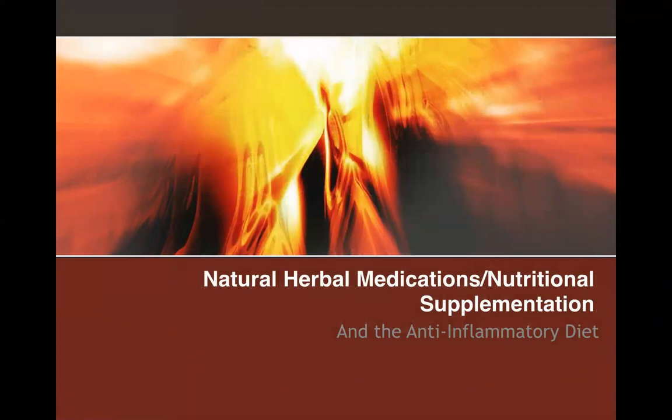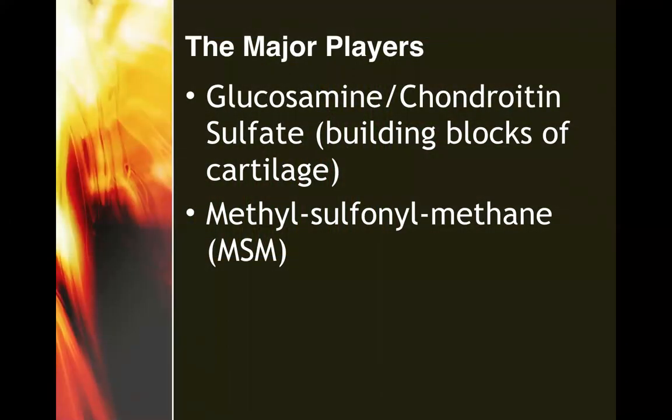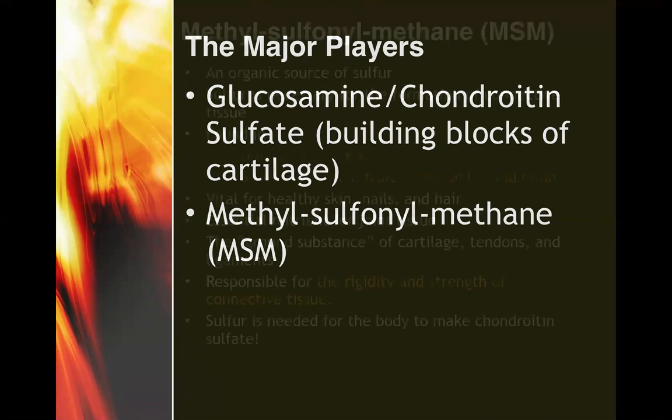So now let's look at the natural herbal medications and nutritional supplementations that are available for you. Now, many people have heard about glucosamine chondroitin sulfate. Okay, that's good for building up your cartilage. And then one supplement you may not have heard of is MSM. Sometimes you'll find these two together, and sometimes you'll find them blended in other supplements. I have some in my office where there's a blend of these supplements as well.